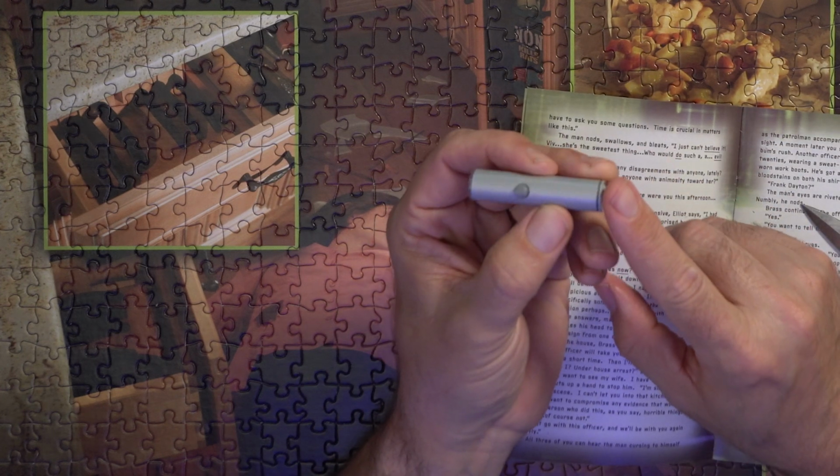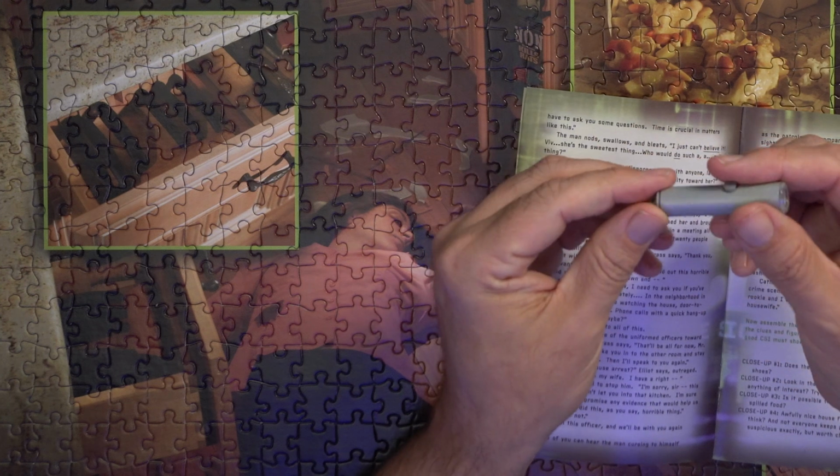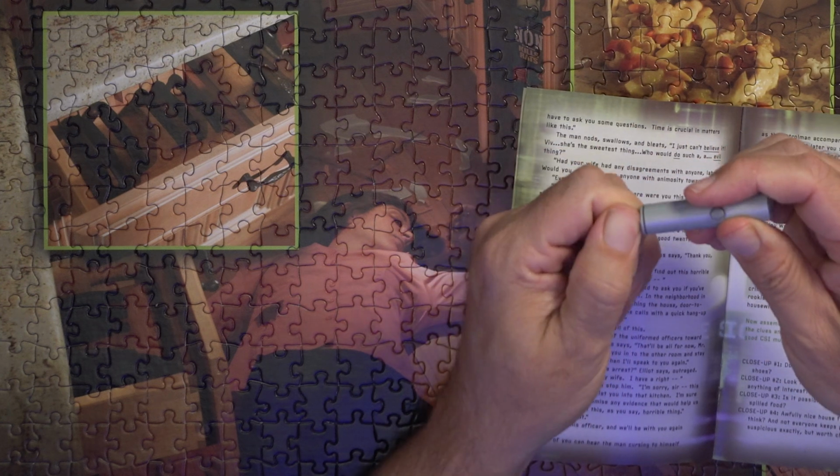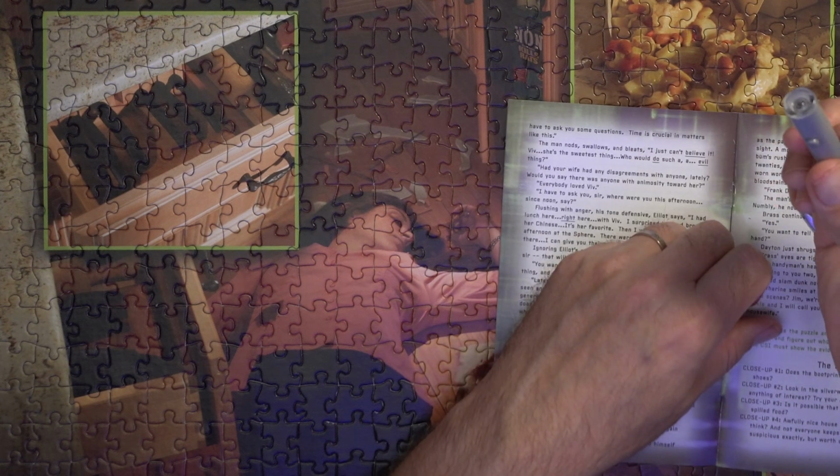So I was afraid of this. After all of these years, this does not work. The battery, I'm sure you can open this battery compartment somehow, but it's probably all leaked inside and not working anyway.